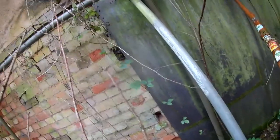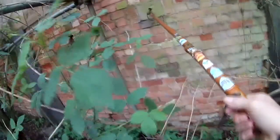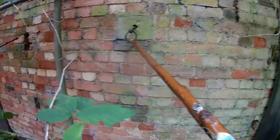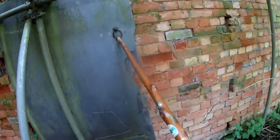This is unusual. This is all slate. And they're screwed into a slate, just there. It's perhaps something where they used to tie the horses to. And there. And there. Get close to that actually. Don't need to point.